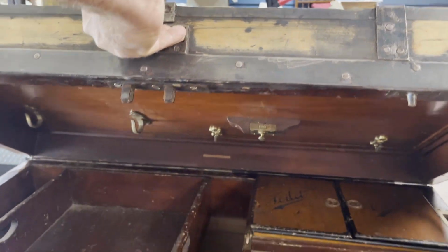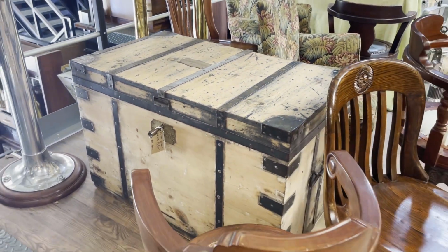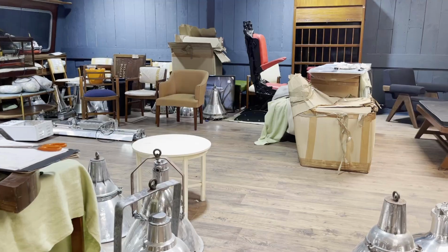We get a few of these Jeeves and Matthews trunks, a famous company that's the outfitters for the Royal Navy, still are. We get a few of those and they come in different sort of conditions.